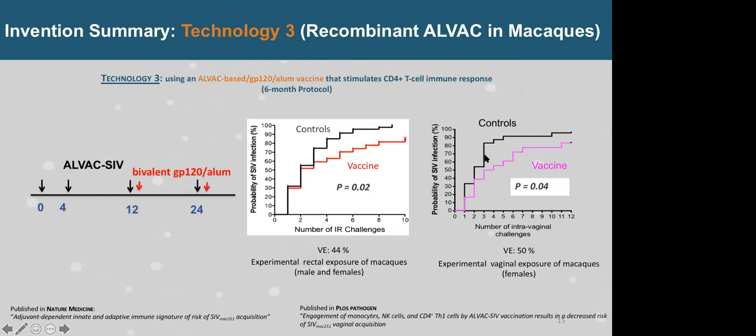By then, what we did was recapitulate this by generating a very similar vaccine, but based on HIV, in the macaque. You can see here, this was true following intrarectal challenge of animals, and the vaccine has an effect. The vaccine efficacy was around 44%. It was also true in female macaques when we challenged them vaginally, as you can see here. But then we thought we needed to improve it, because having 30% vaccine efficacy, or even 40%, is not sufficient for FDA approval.